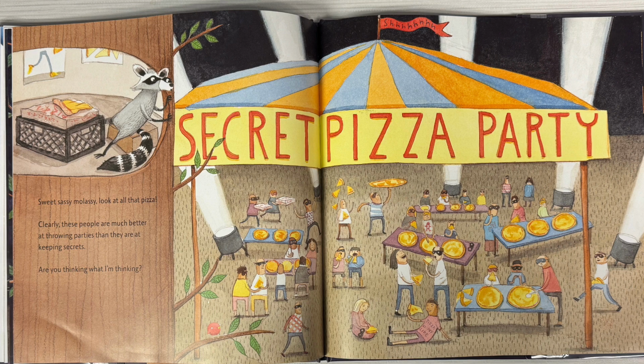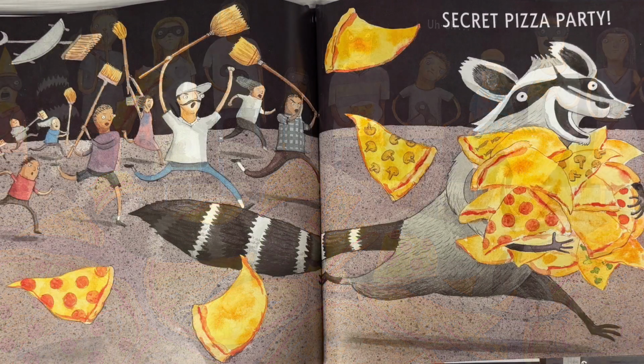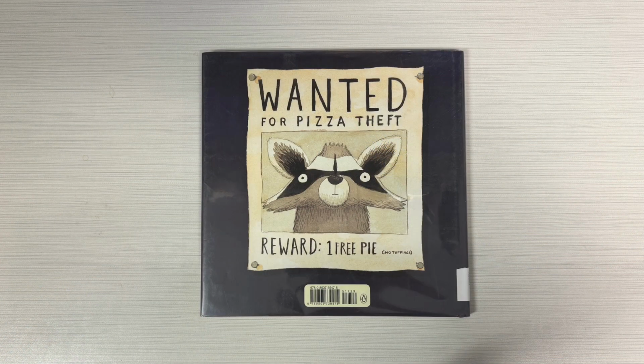It's a secret party. Look, they all have masks on. Okay, you're in. Just play it cool. No one suspects a thing, because you have a mask just like they do. Uh-oh, you've lost control. Secret pizza party! Here comes the brooms. The end.